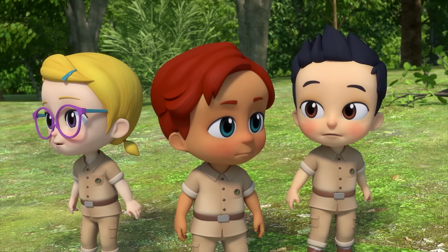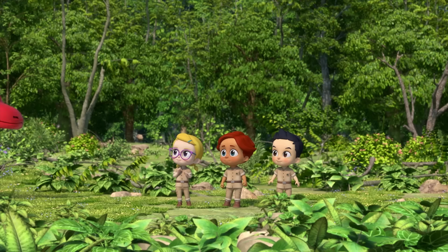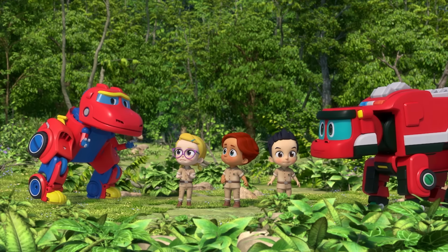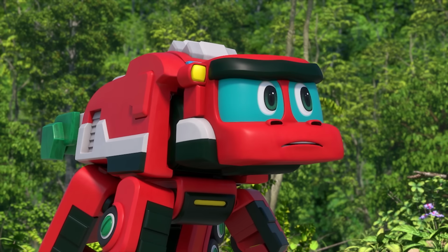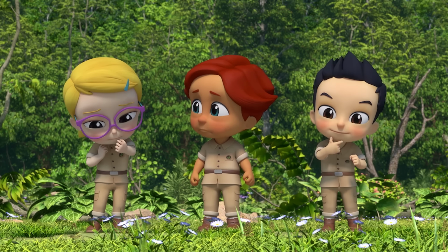What happened here? There was a thunderstorm and lightning here yesterday. This place is a mess. This is where the Mononykus used to live. They must have moved because their home was ruined. It's so sad that their home is gone.